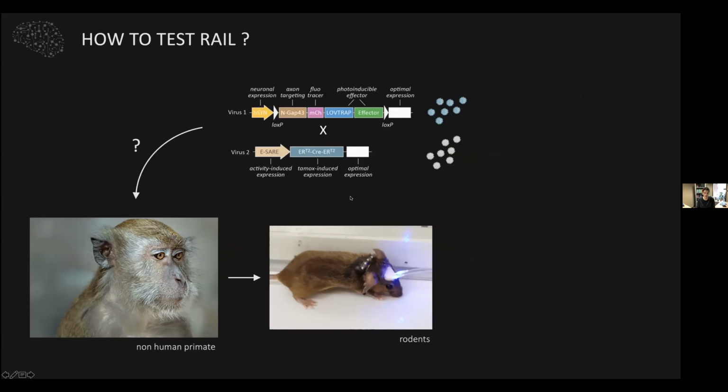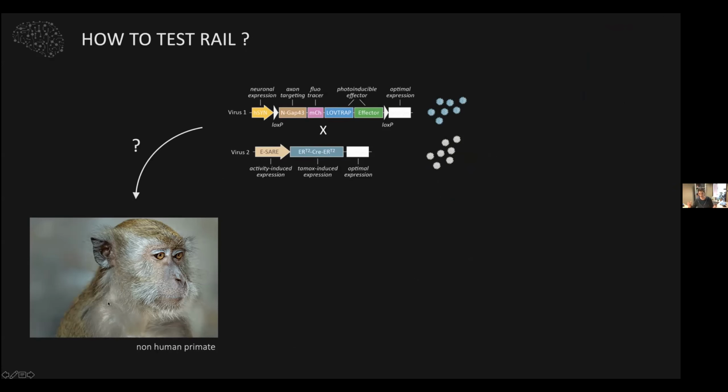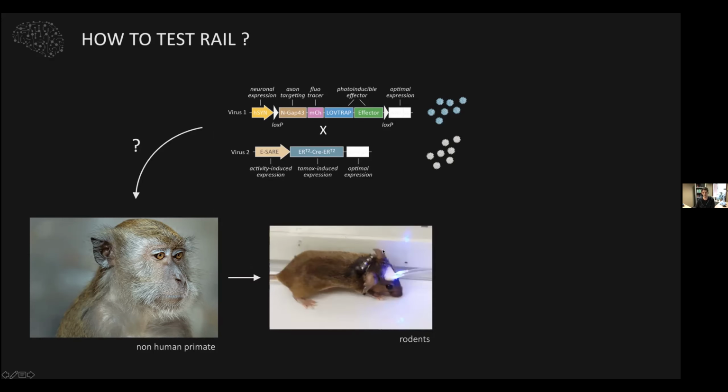Okay, so how to test RAIL? Of course, the idea of the long-term project is to target non-human primates to try and repeat the seminal experiments that I've talked about in the introduction. But as you know, it's not an easy task. So we chose to go through an intermediary, much simpler system, the mouse in this case. And the problem is that, again, to screen for the different effectors and to test different candidates, it's very difficult. I didn't mention it, but we have identified almost 40 of these candidates. We are working on 8 at the present, and we already have 4 of them to test. So it's a very long work.